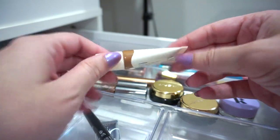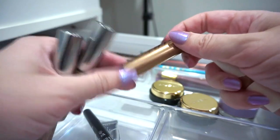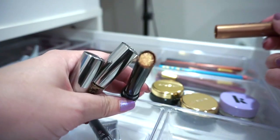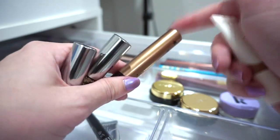Vesca Moonlight Dream in Karina. No. No to the KVD Dazzle Stick and Electro Bolt. I mean, it's very pretty, but it's something that I would more use on its own because it's a bit chunkier, and for that reason I don't reach for it.